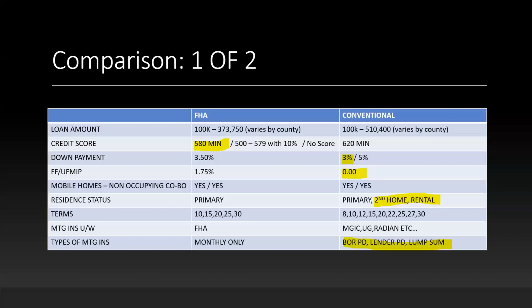There's a difference with regards to the credit score. On a conventional loan, HUD says you have to have a minimum 620 credit score. Over here on FHA, you'll notice it's 40 points lower at 580. But you'll see a little caveat here. We can actually go down to as low as a 500 credit score on an FHA product, but if the score is below 580, the borrower has to put 10% down.